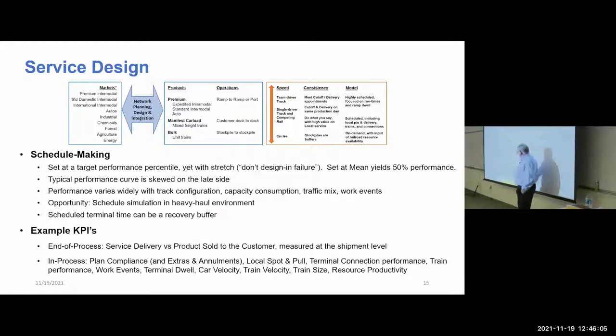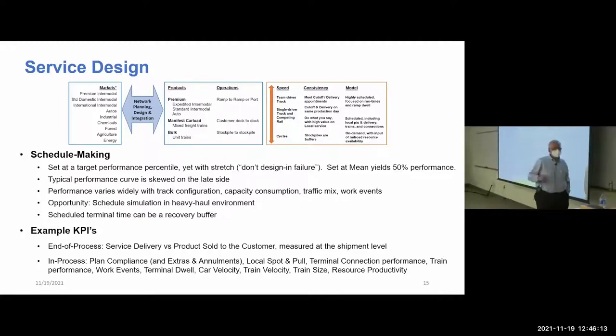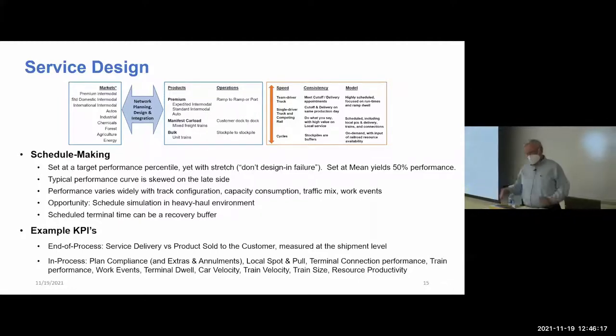I like car velocity. One good thing that PSR has brought to the table, in my opinion, is a greater focus on car velocity. I like that. That says a lot about equipment turns, what you're doing with the customer's shipment. And that needs to be in there. And then resource productivity. Okay.